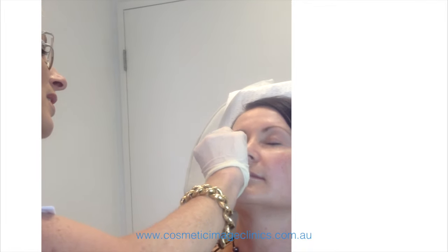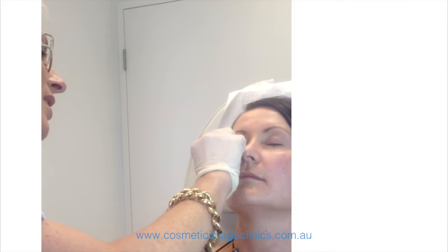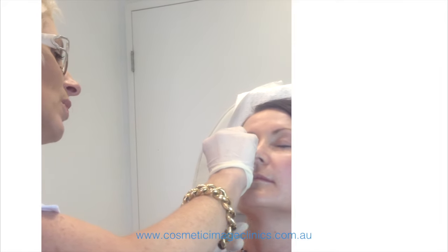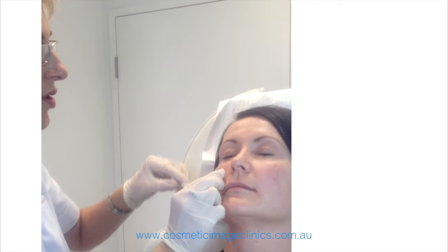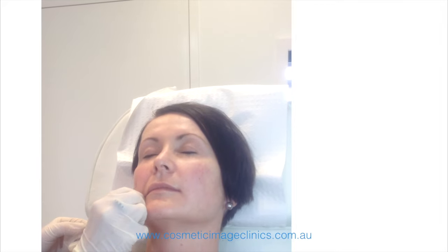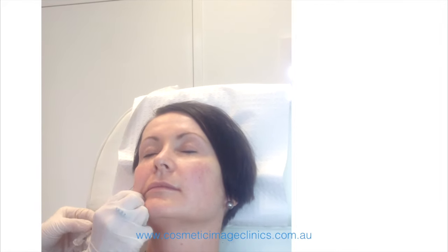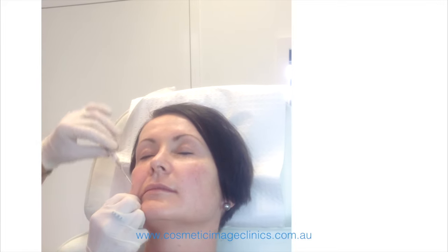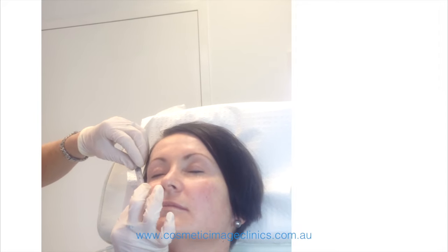What I like to do is just pop it around so we numb some of the primary nerves to start, and then we just gradually infiltrate after that. So that gives the local anesthetic time to just make it feel a lot more comfortable. And this does look worse than it feels often. How are you going there, Dawn? Yeah, that's fine. That's really good.